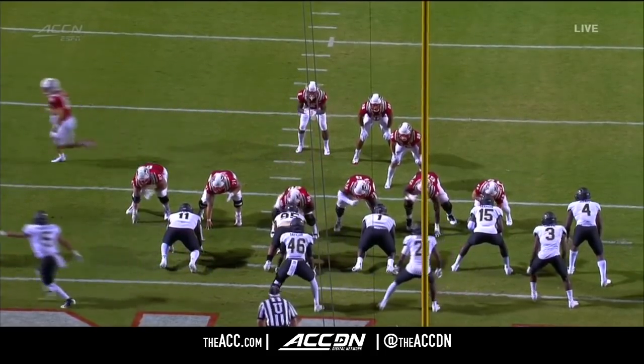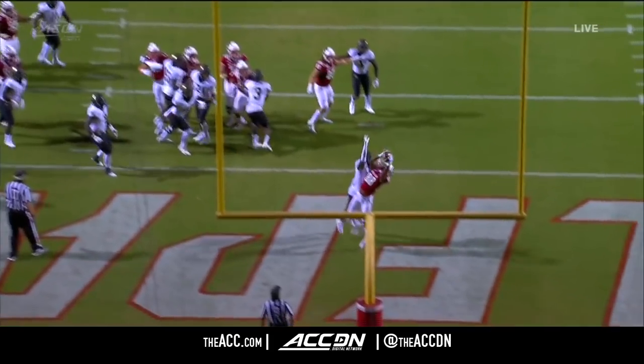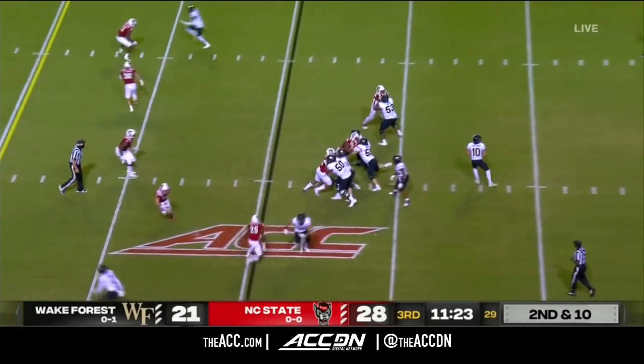Tim Beck setting it up, motions the quarterback out of the formation again, and then it's the Tebow jump pass. Yeah, that's what I mean about the diversity of the offensive play calls.